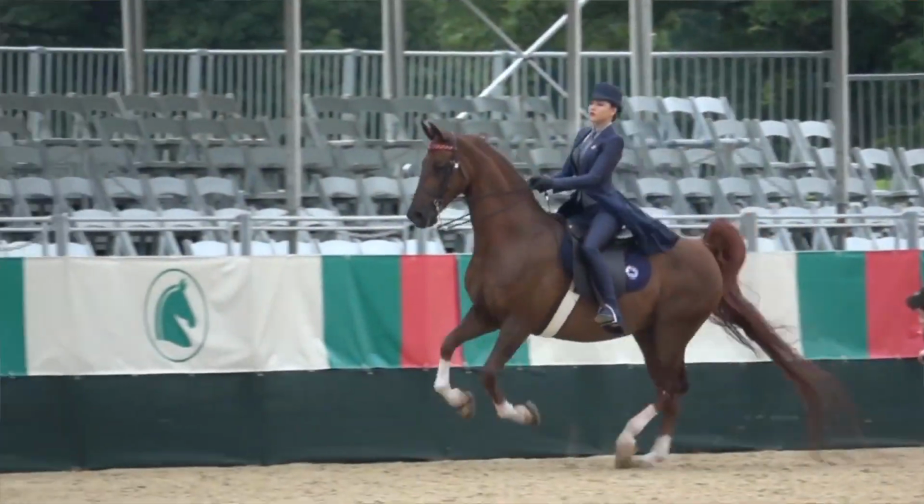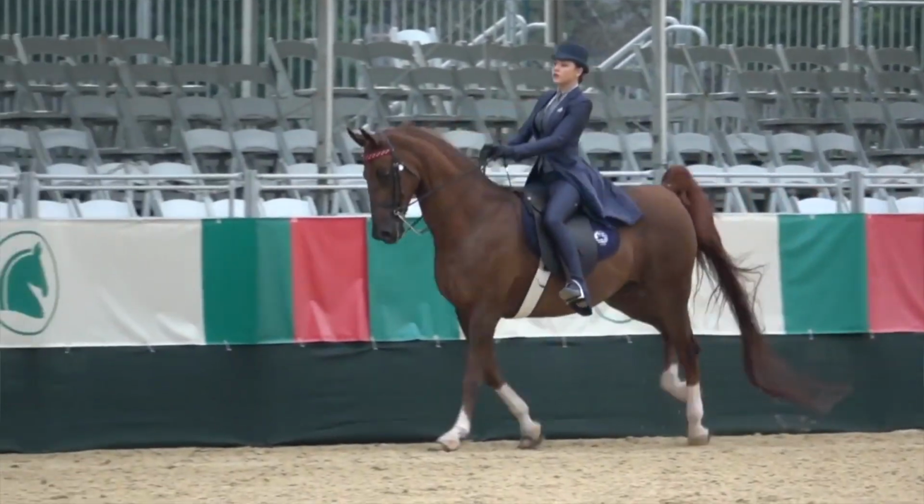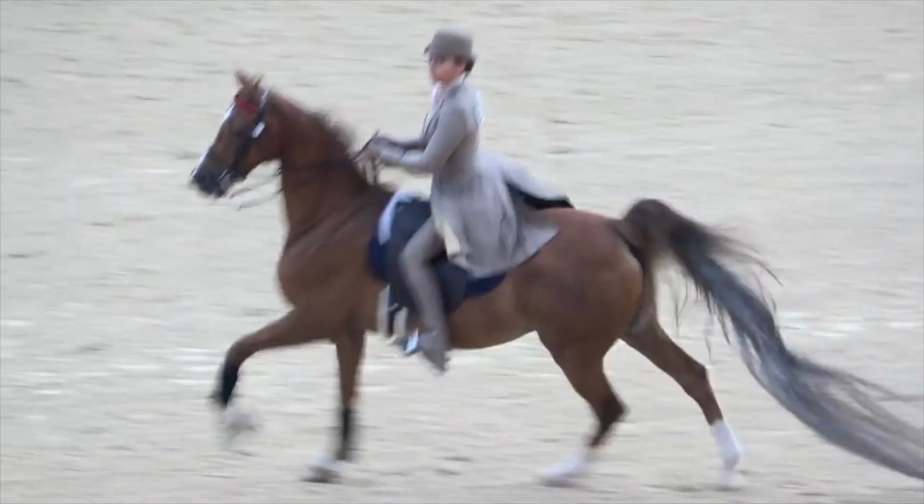I don't know all that much about the discipline, I just know a little bit. But you can find saddle seat shows all over the country. They have a big nationwide show, and it's been around for a long time.